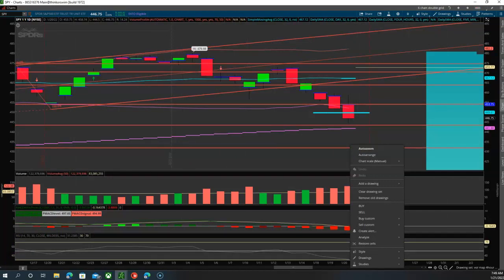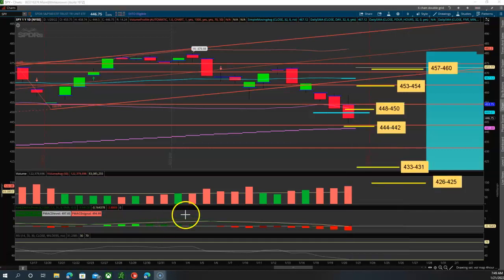So now let's get into the key levels to watch for today and plan the day out. All right, here we have the key levels for today, starting on the support side. Jack support is going to be the 444 through 442 area. Queen support is going to be the 433 through 431 area. And King support is going to be 426 through 425 area.